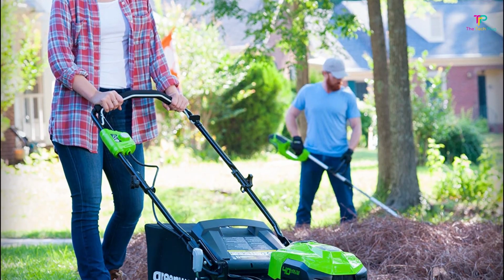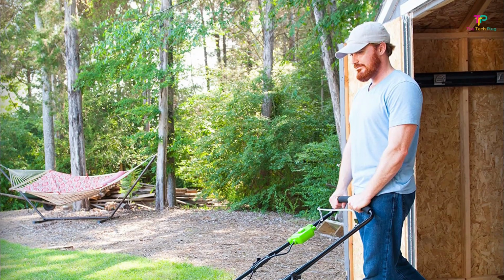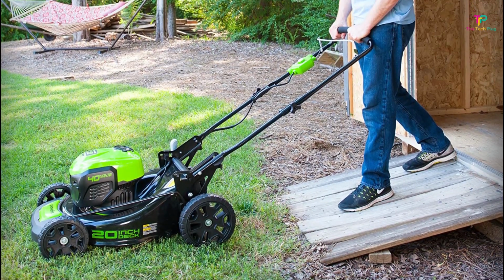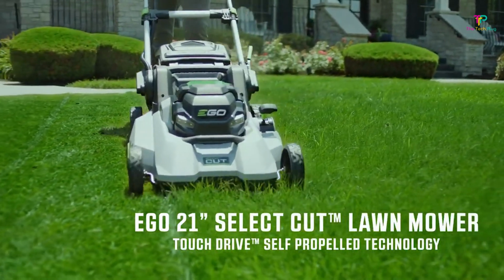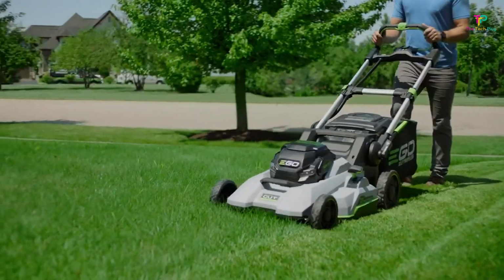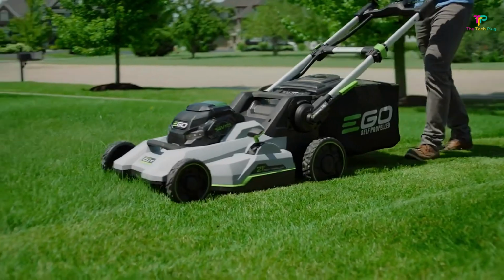So, picture this, you're tired of your old gas mower, and you're thinking about making the switch to an electric one. Or maybe your current mower is just ancient, and not doing its job anymore. Either way, you find yourself in a bit of a pickle because there are just so many options out there when it comes to buying a new lawn mower.